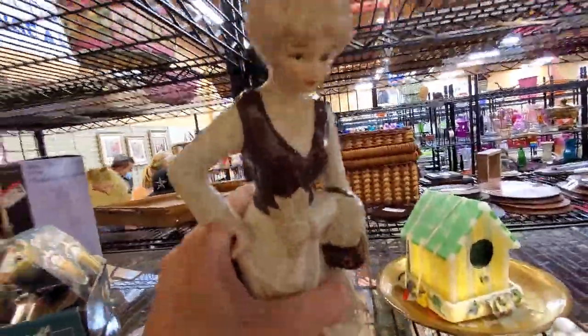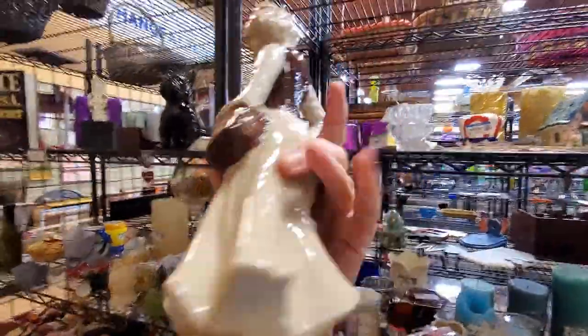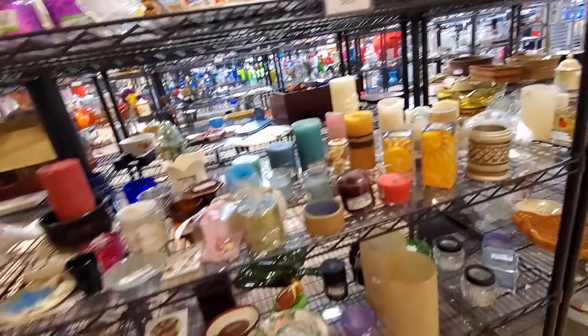Spot this little lady, and her face is done quite nicely, but she's not like a brand name or anything. She looks more like a hobbyist piece, but somebody actually really knew what they were doing.